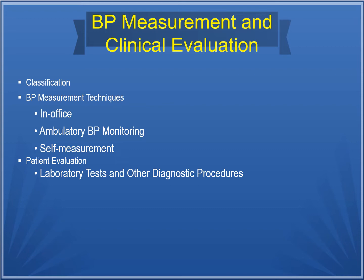When you're measuring the blood pressure, you need to make sure you do it right. We'll talk in a minute about the appropriate way to take a blood pressure. But there's also other ways. Ambulatory blood pressure monitoring is frequently used in Europe. Unfortunately, insurance companies will not pay for it here in the United States, so we almost never hear of it being done here in the States.